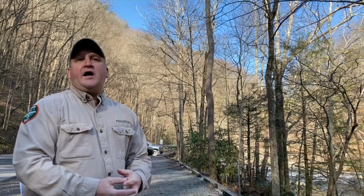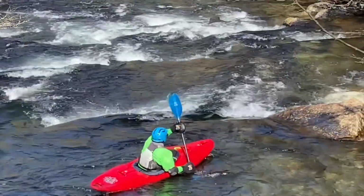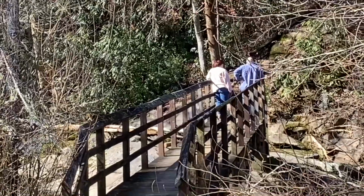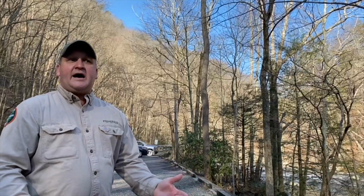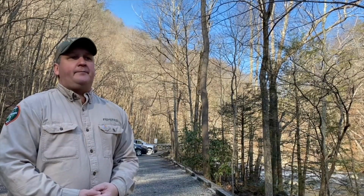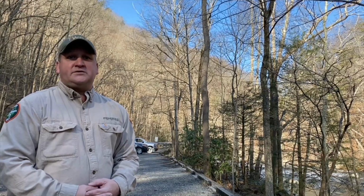You know, we all have to share the resource. The forest is here for all people to utilize how they want to utilize it. Some people like to paddle, some people like to fish, or some people come to hike. Some just want to see the scenery. But we can all get along and still enjoy what's here to offer in the Cherokee National Forest.